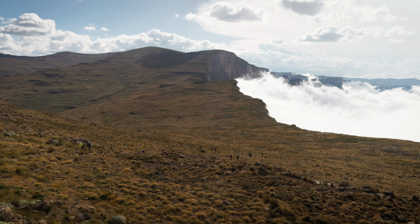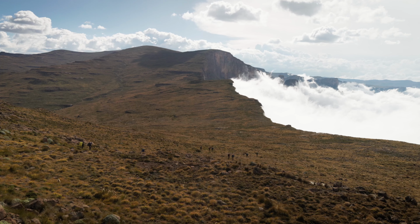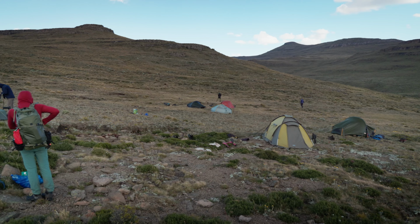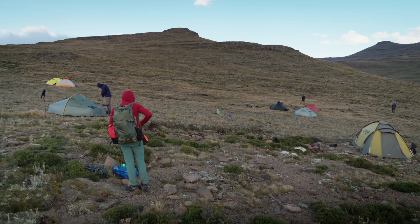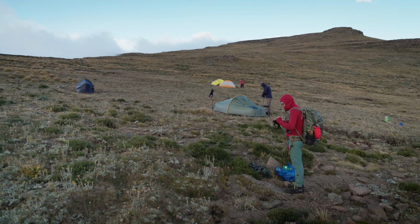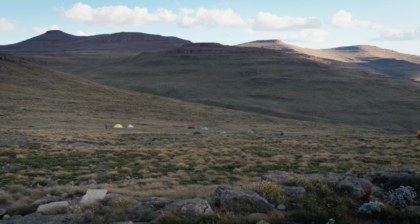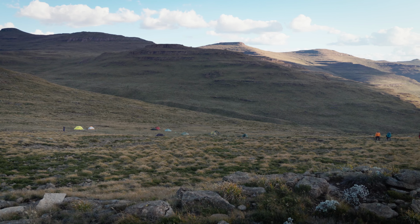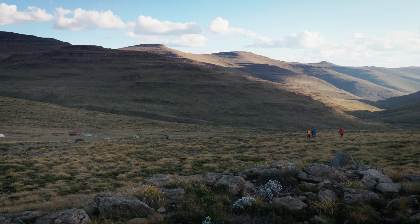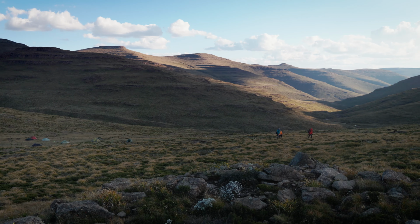Given that we knew we had such a fantastic view here, we decided to camp just down the hill, which would also give us access to the edge that was ahead of us from that previous viewpoint. And that did mean our pitches weren't exactly what we planned. They were a little sloping, which wasn't ideal, but we were certainly in the right place for sunset and sunrise.